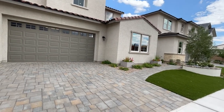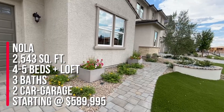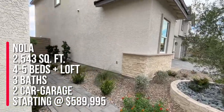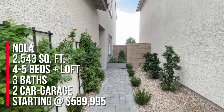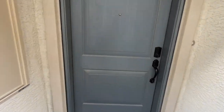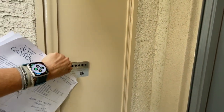So this is the Nola model. It's the largest floor plan in this collection. There's 4 to 5 beds, 3 full baths, 2 car garage, 2543 square feet. Starting base price is $589,995, and that does not include lot premium or any upgrades or structural options you select. Now, when you buy Toll Brothers, they come with this for your packages for Amazon, UPS, etc.